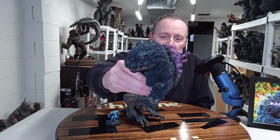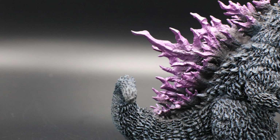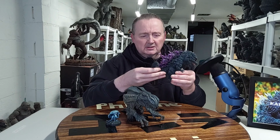The traditional tree bark skin, you got all this spikiness. It really does make him stick out. This Godzilla is nicely done. Trademark purple dorsal plates. His tail goes up and curves off to his right there. Nicely done. Predominantly purple on the dorsal plates with some black at the base of the plates. Pretty cool. Like I said, the tail's mostly the tree bark skin.